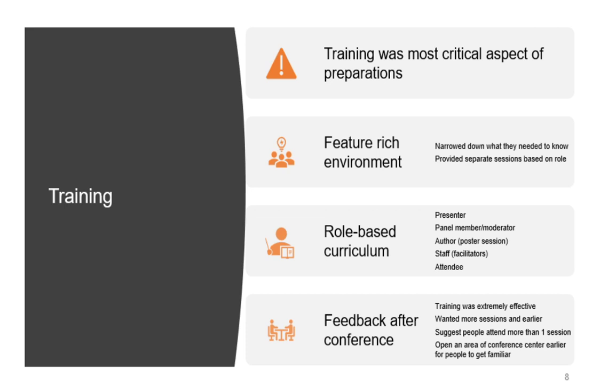So we made sure that the features that we taught were relevant to the role of the person we were training. So we had presenters who needed certain information. Are they a moderator of a panel or a member of a panel? They should understand how they're going to interact with people. Was it an author in a poster session? They just knew where their poster was, so they could go there and learn the basics of the tool. And were they just an attendee going from session to session?